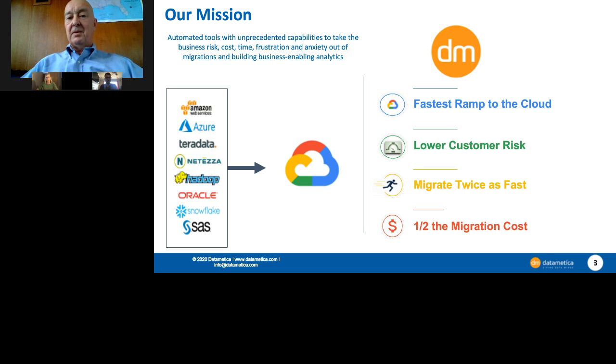Our aim at Datametica is to get people moved to cloud with the fastest possible ramp up onto GCP, and the lowest risk we can take. I'm going to explain how we take the risk and the cost and the time out of these migrations in a minute.